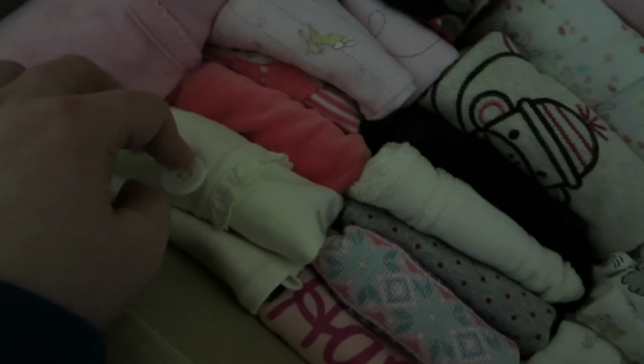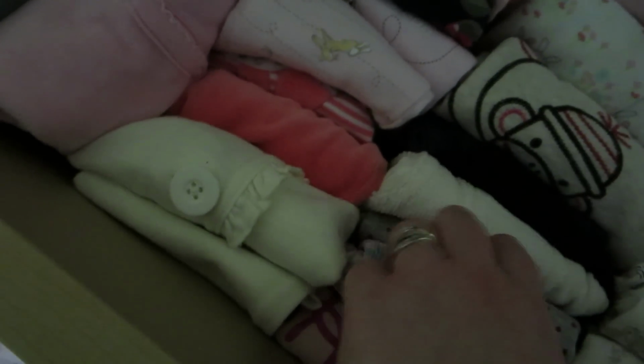Then we have size 3 months girls clothes. So again, I do the outfits, trying to keep colors together. And then this is onesies, pants, rompers, and then into sleepers that go all the way over here. Like that. And then this here starts the size 6 months or 3 to 6 months outfits. So we have those there, all through there. And then I have a couple of hats that are like 0 to 3 months or 6 months.